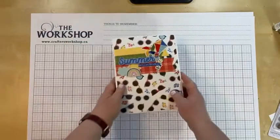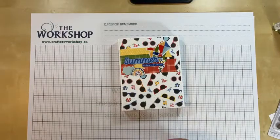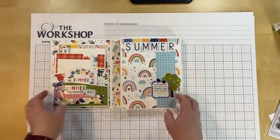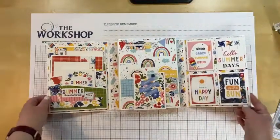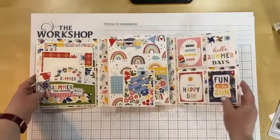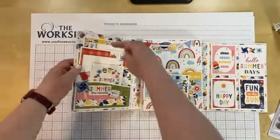And then Darlene put this one together from My Favorite Summer. Really beautiful, bright colors, really got a lot of pop to it. And again, a lot of mileage. So this little trifold folio opens up. You've got pockets galore over here.